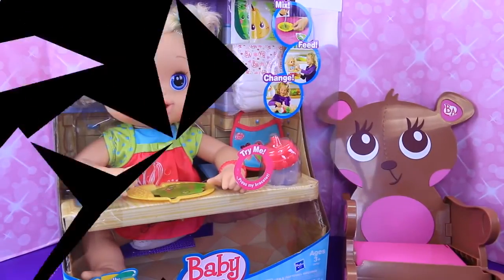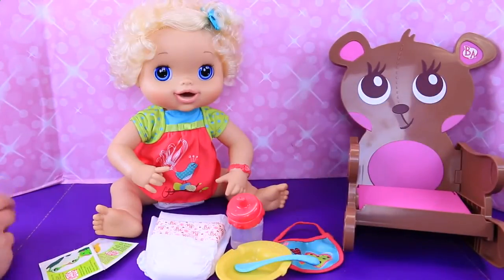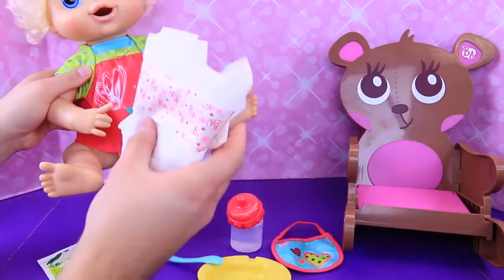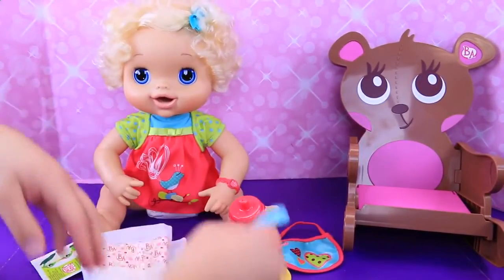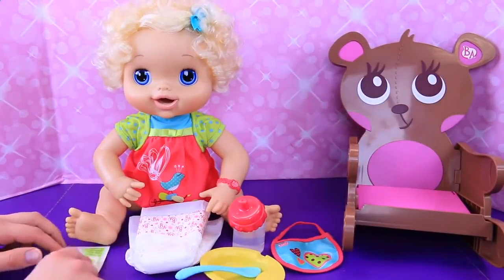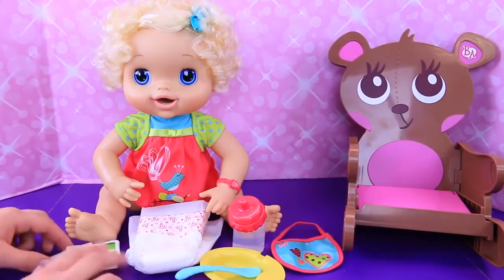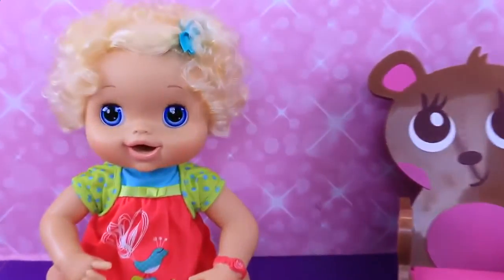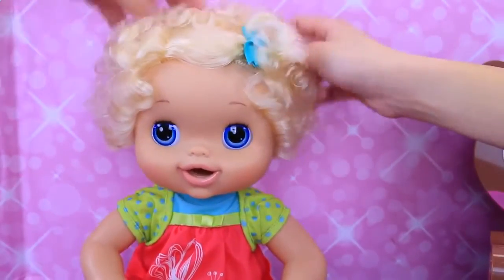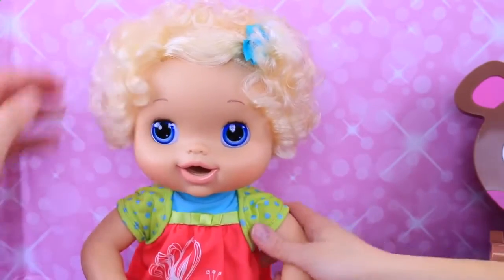All right, so here's everything that our Baby Alive comes with. She's really nice. She actually comes with a diaper she's wearing and a diaper, which I was like, that never happens. Yay, diapers. Seriously, because you always change your diaper and then you have nothing. She's got kind of cute curly hair and a little bow built in. It feels soft. Normally, it's kind of plasticky. And her eyes, too.